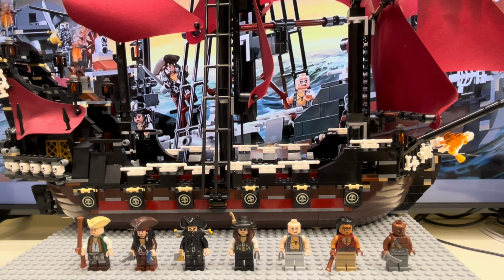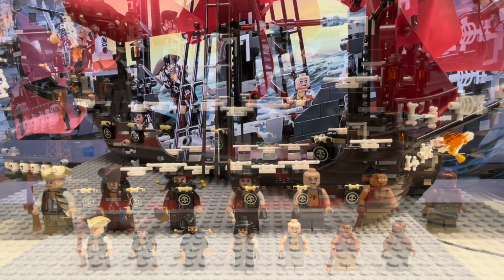Now, after getting it home, I did notice there are a few minor pieces missing, but it's nothing that I can't source. It's like the anchor piece and like a barrel maybe, and then maybe a little pin post on top of one of the sails. Other than that, this set is basically 100% complete, and it's a really cool set, and I'm really grateful I was able to add this to my collection.